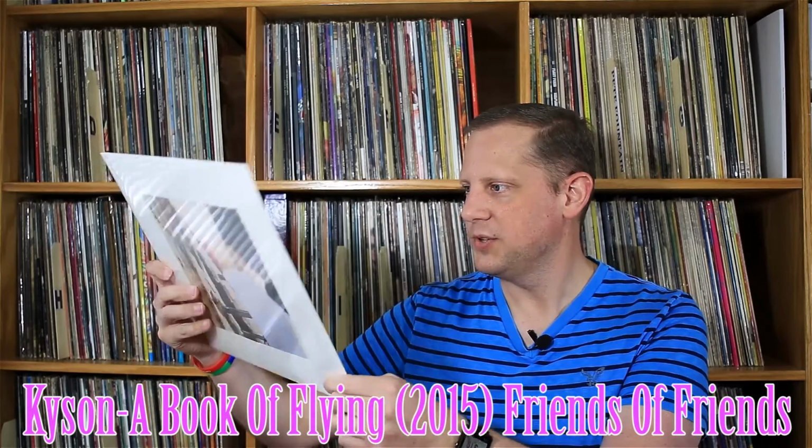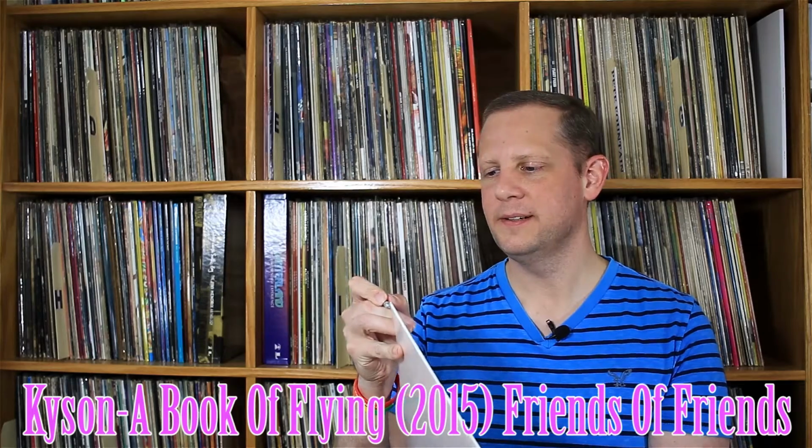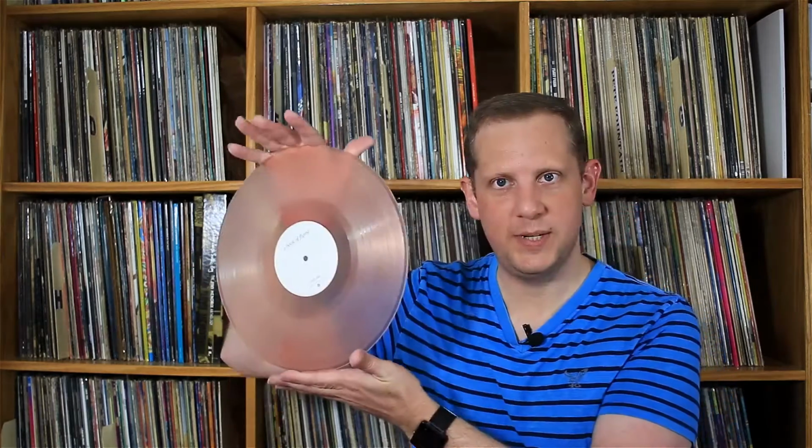So let's go ahead and take a look at these albums here. There should be one more in here he didn't mention. The first thing we have here is A Book of Flying by Kaisen, the first one he mentioned. Pretty interesting look here. Open up this Kaisen album here. Looks like this might be on colored vinyl. Sort of a peach colored clear vinyl. Really neat looking. I like the look of that. This is a 2016 release, so that's nice.